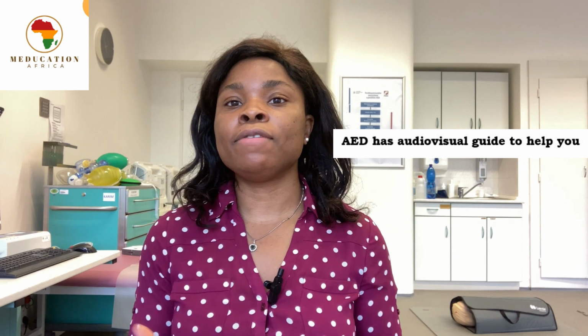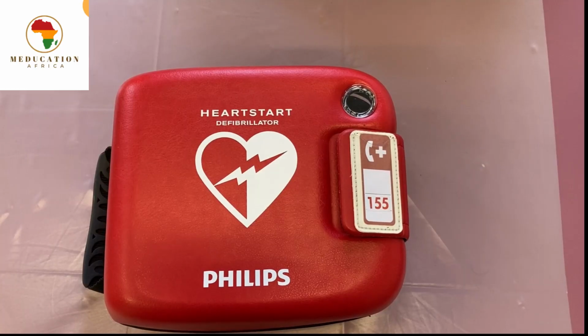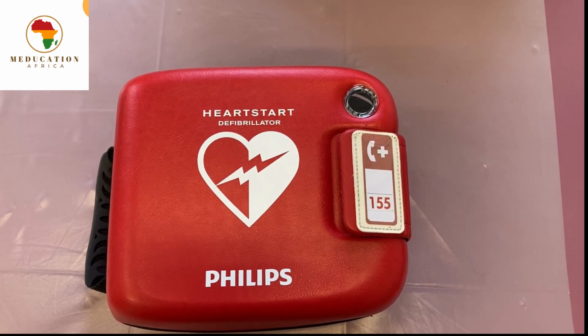The AED is very easy to use. The AED comes with voice commands and visuals to help you while you're using it. All AEDs look pretty much the same and work the same. They have an audio-visual guide to help you.